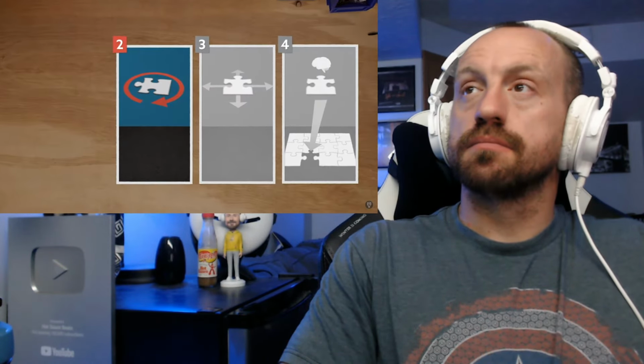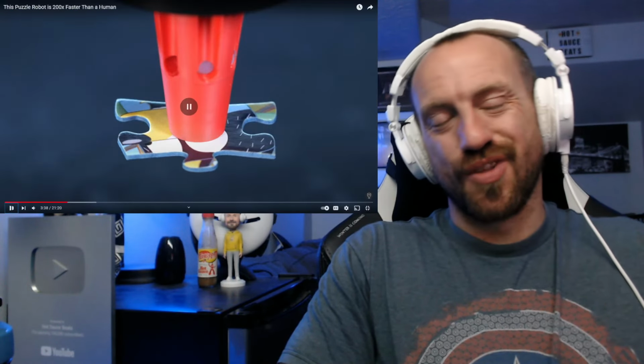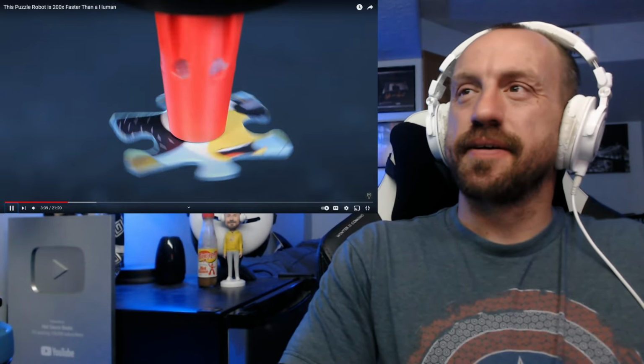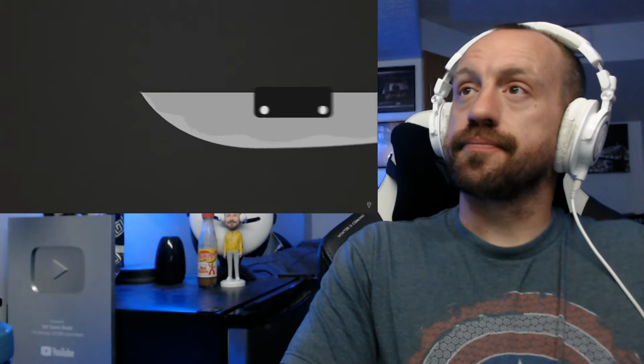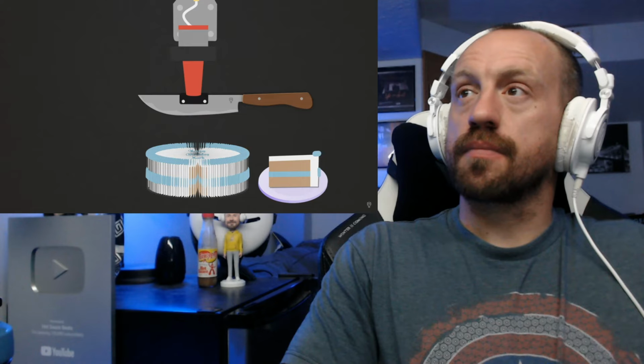For number two, we attach the suction cup grabber of Jigsaw to this very fine-tuned donut motor that's precise to an incredible point. Somebody say donuts. 005 degrees. That means if you attached an infinitely sharp knife to the end of the motor, it could slice your birthday cake into over 65,000 pieces.